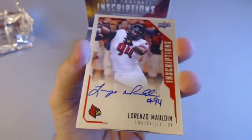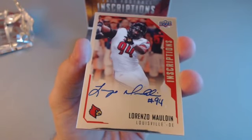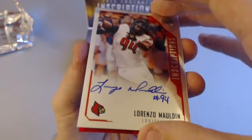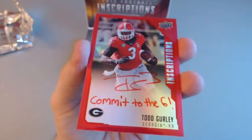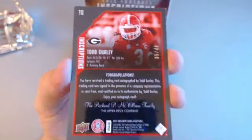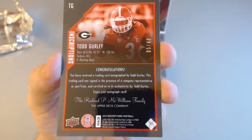All right, guys. Behind that, we'll have a Lorenzo Malden. Oh, Louisville boy. He's a Jet as well. Now that is you. Two Jets back-to-back for you. And our last hit, we will know who it goes to. Todd Gurley, committed to the G, old Georgia, with the Rams. Let's see if he's ready for week one. They say they're going to ease him in. 5 of 49 on-card rookie autograph. Nice hit. Good way to end it.